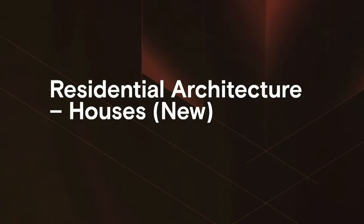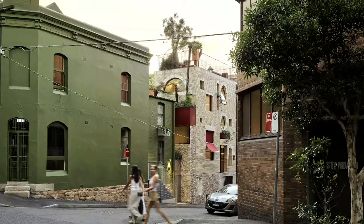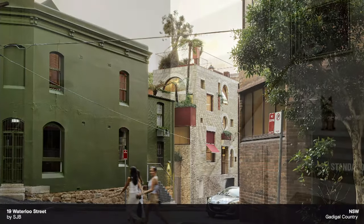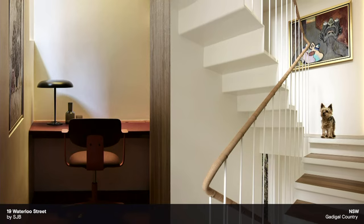And the highest honour in this category, the Robin Boyd Award for Residential Architecture, Houses New, is awarded to 19 Waterloo Street by SJB. 19 Waterloo Street is a spectacular example of a new approach to urban infill. From the moment it comes into view, the home announces itself as something different.